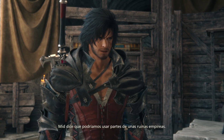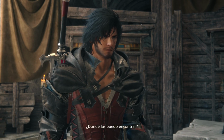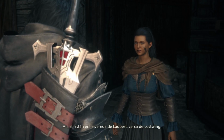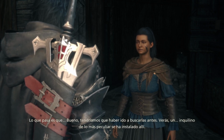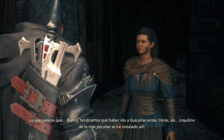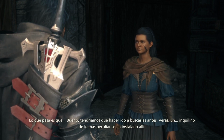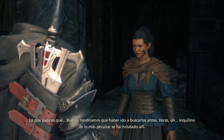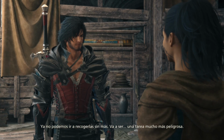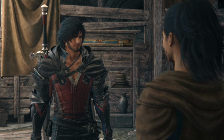Mid said we might be able to use parts of a fallen ruin. Where would I find it? Ah, yes. It's in Lorbert's Pass, near Lostwing. The thing is, well, I probably should have arranged to have the pieces we need brought here sooner. You see, a certain unwanted visitor has taken up residence there. It's no longer a matter of just walking in and taking them. It's going to be considerably more dangerous than that.